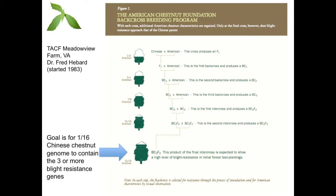But the goal here is that you're going to have 1/16 Chinese, 15/16 American, and hopefully retaining the 3 or more blight resistance genes, which is quantitative. You also have to have them in a homozygous state to get full levels of resistance. Complicated, but they are making some success. They have some 3rd generation backcross trees that are actually quite resistant. What they haven't gotten to yet is the point where their offspring will also be resistant. They get offspring that basically span the range of resistant to susceptible. But they're on their way with this.